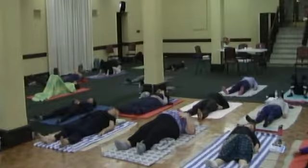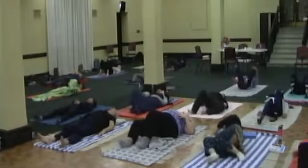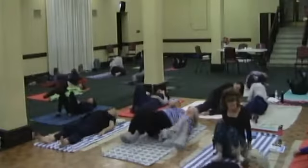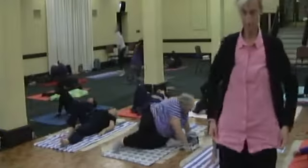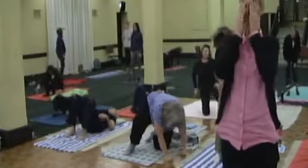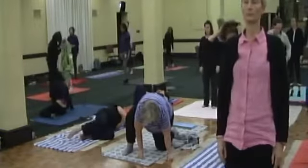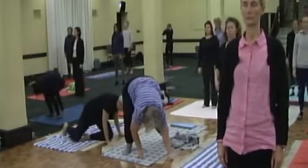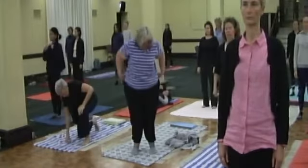So for a moment, come up to standing. Feel how you use the ground. Again, so many things you can pay attention to. And get a sense in standing at the moment. How are you supporting yourself in the gravitational field? How is your skeleton stacking up in space to support you?